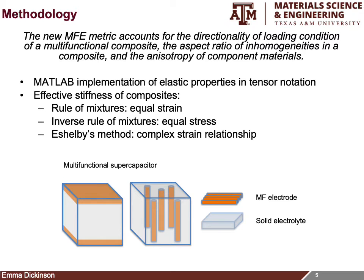The rule of mixtures and inverse rule of mixtures represent the upper and lower bounds of effective stiffness of a composite based on the loading conditions. To improve on the composite stiffness theory of the rule of mixtures, I use Eshelby's method to calculate the micromechanical strain-field relationship of supercapacitor composites.